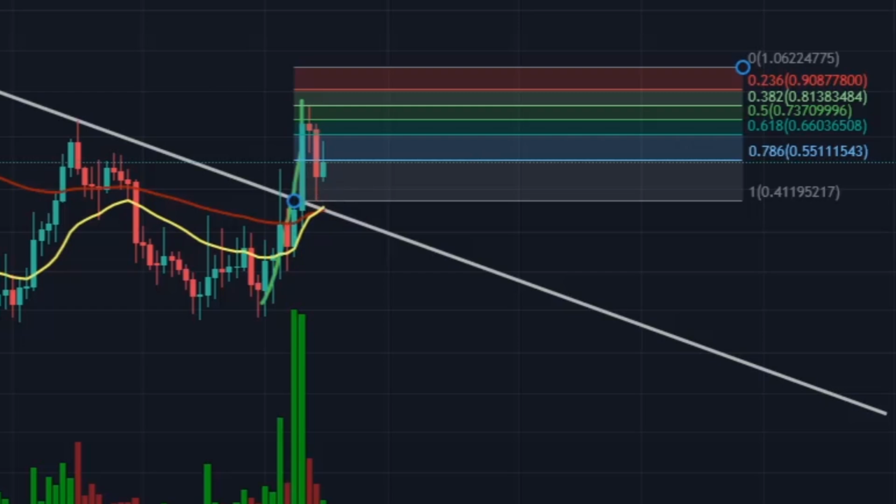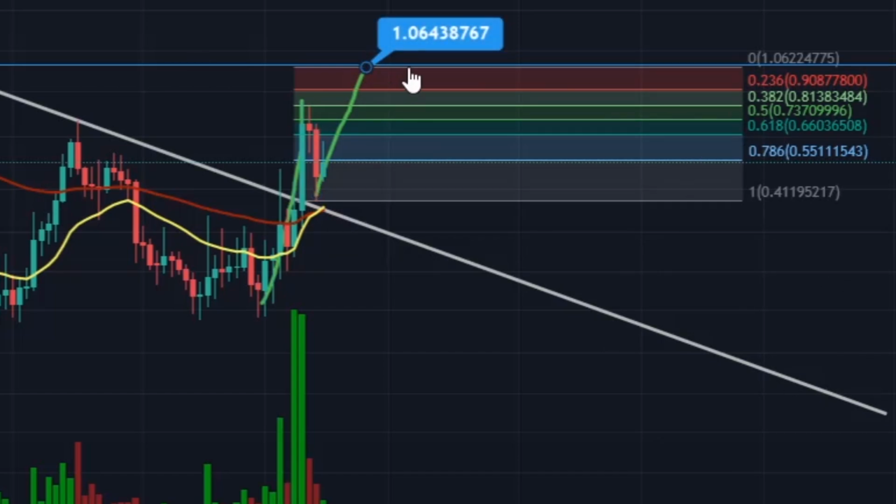So right now we may be forming, not financial advice, guys, a new impulsive move on the weekly time frame from this level here, which is 54 cents at the moment, I think it is. From this bottom up to that target there, I'm going to drop a price target in there, guys. So roughly around that 106 region for Nuls there, guys.